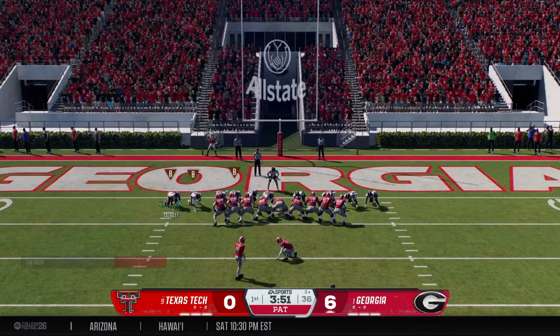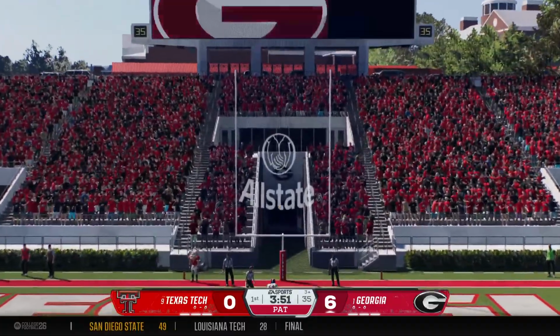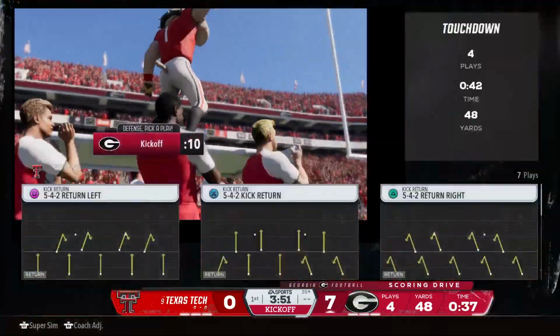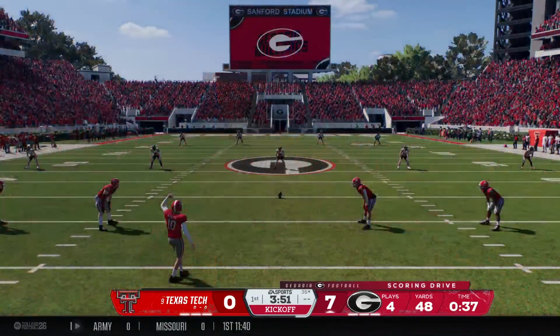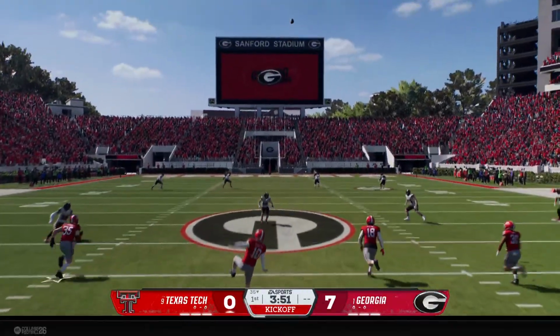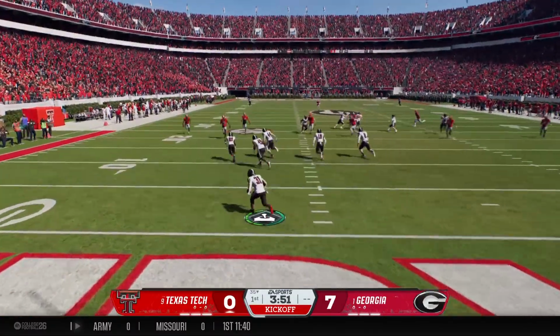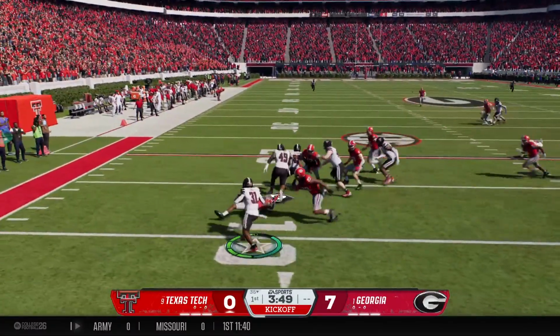Boy, this guy is so much fun to watch here. Not even on a designed QB run, able to create, use his legs, threaten the defense with his arm, and eventually off the scramble gets into the end zone. Great play. Kickoff team out there, they are fired up after just scoring a touchdown. Bringing it out, it's Hill.